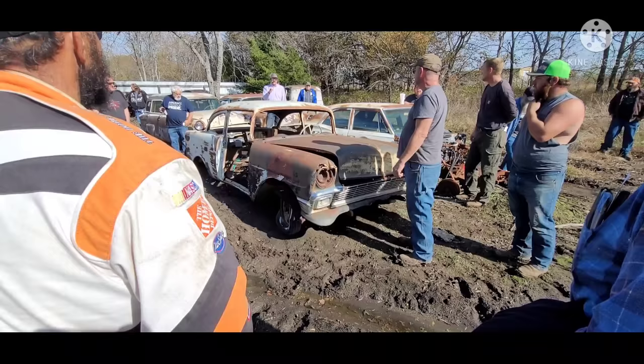$14. Sell these two fenders right there. How much? Big old Dodge Brothers truck frame there. That thing's cool, but I only got so much room and time.